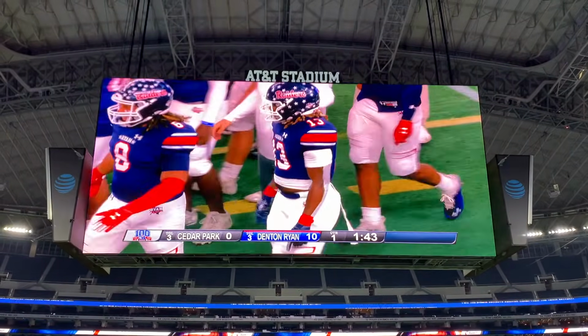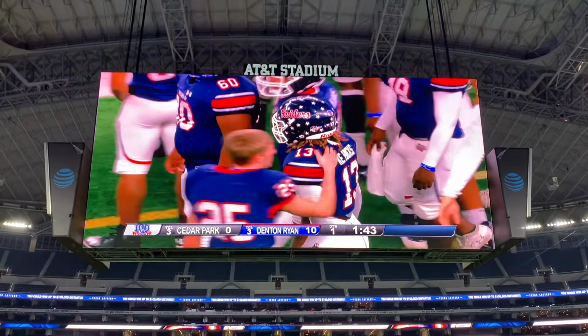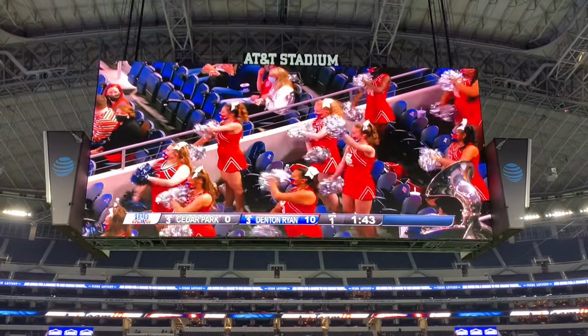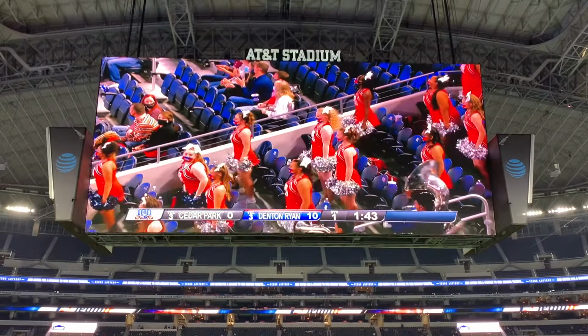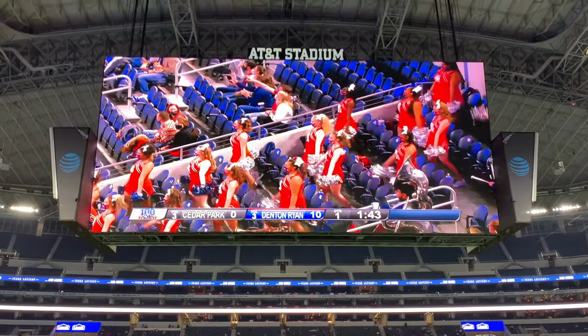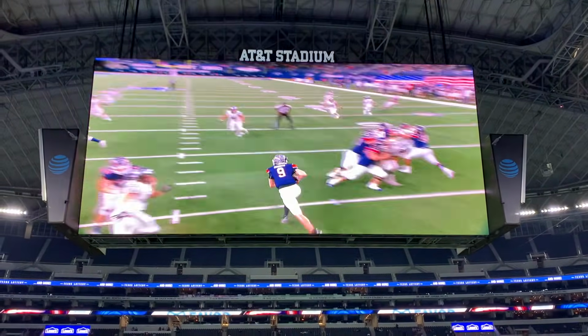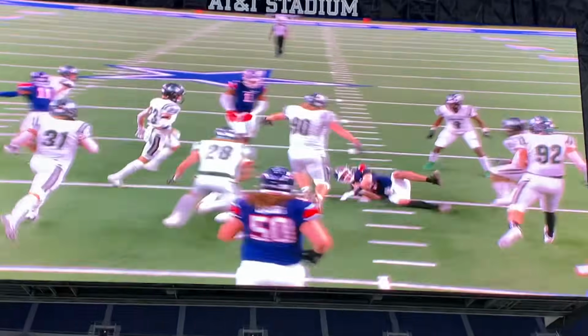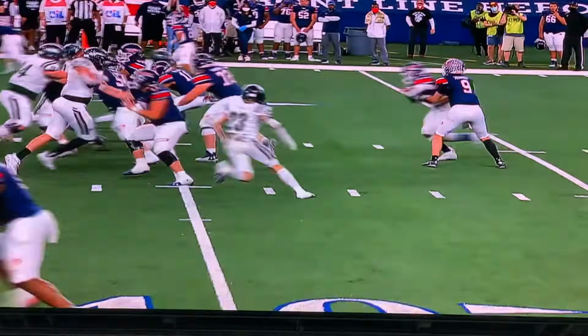You're kidding me, they have two running backs of that caliber on the same team. Number 13 and number 10. That's almost not fair. Let's see if they'll give us a replay of that. It was a sweet run. These are all the highlights from the drive we just saw.